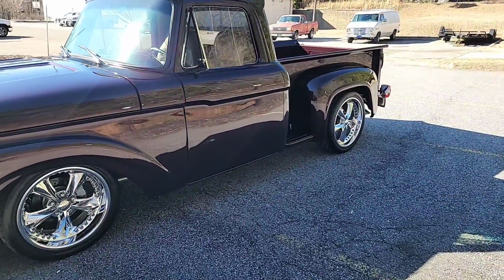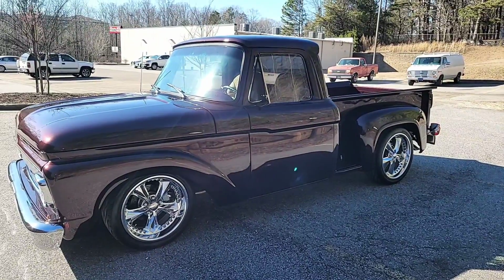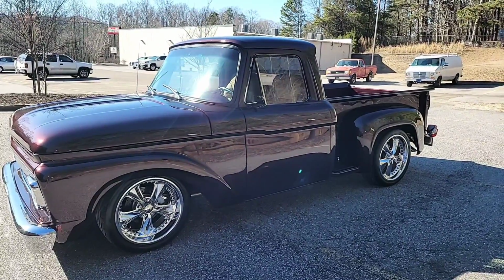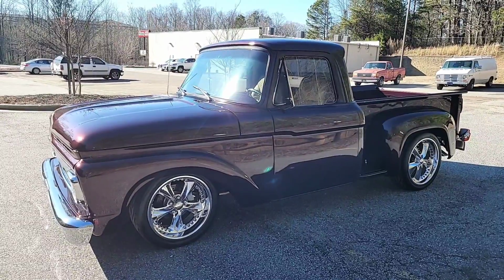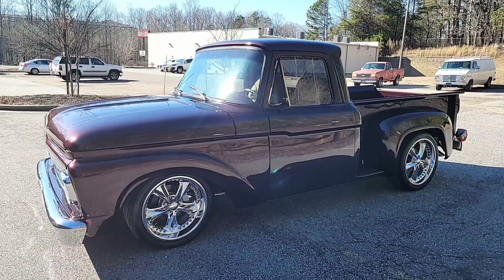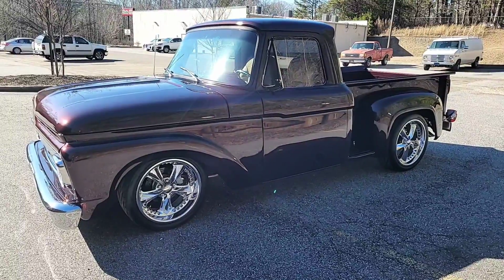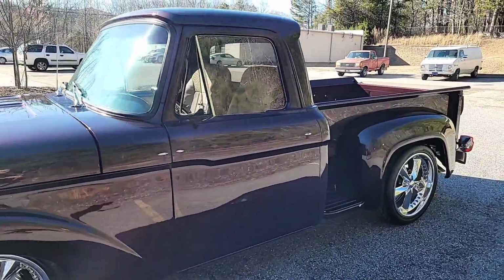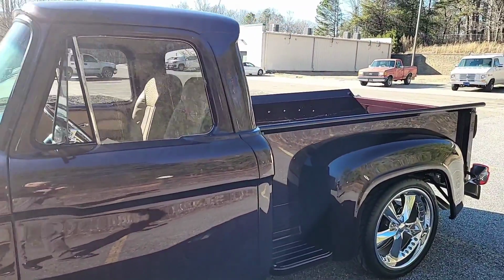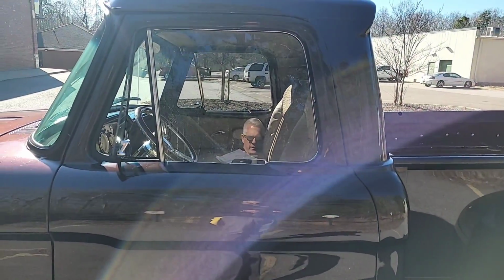Willwood brakes, slotted and drilled rotors, big calipers. What else? The suspension's got the adjustable coilovers. Rear end's been 4-linked, independent suspension up front with a grafted-in Fat Man front end. 2.5-inch exhaust, dual exhaust all the way out the back. It's got it all. So let's pop one of these doors and show you the interior.